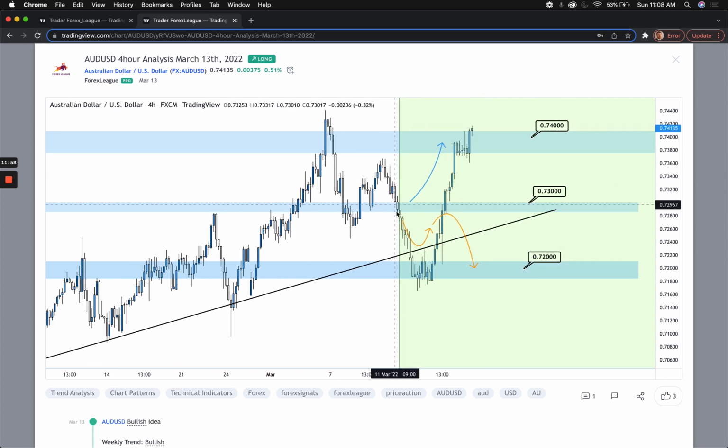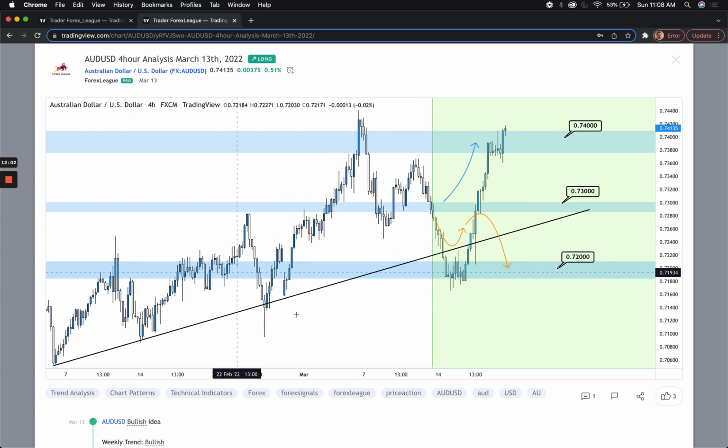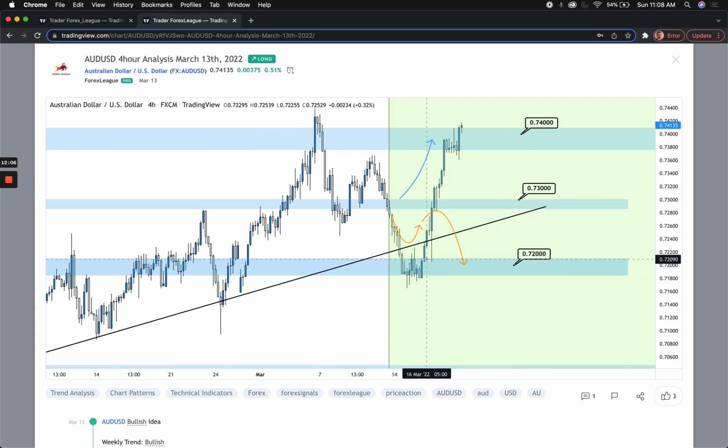Okay, this thing actually dropped right to 0.74. Tested this level, and then it bounced off this level with huge momentum. There would have been an entry opportunity in here, but a very small window. You would have had to be stalking this pretty closely. But if you did get in, obviously this would have been a great trade from the low to the high, about 200 pips on that rally right there. So that's huge for AU.